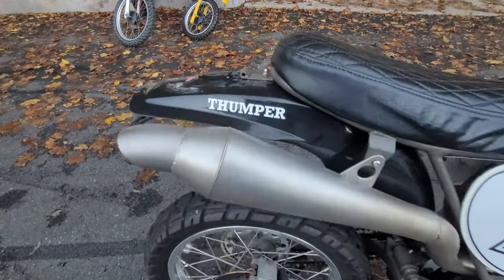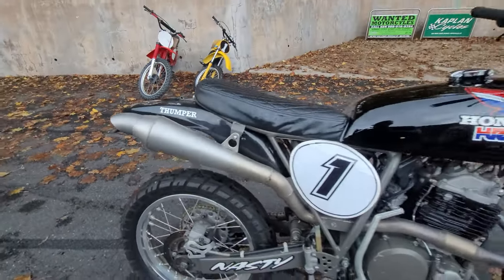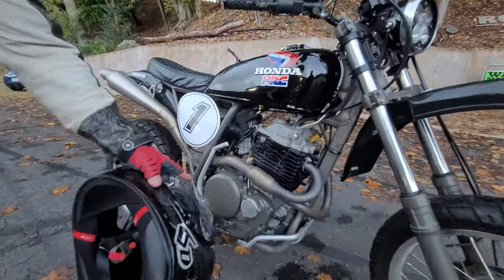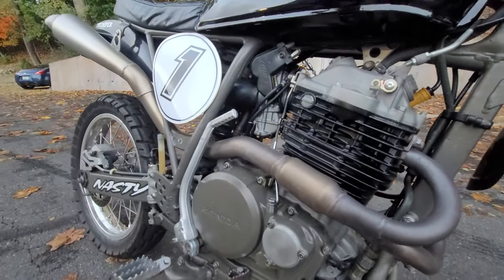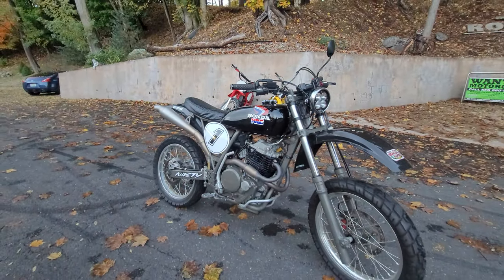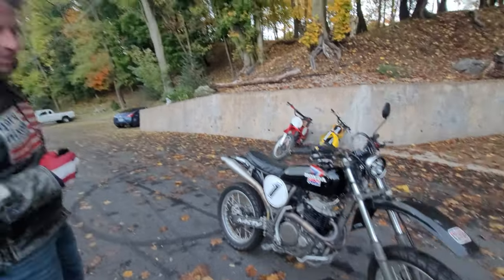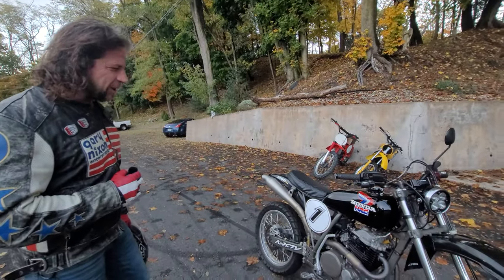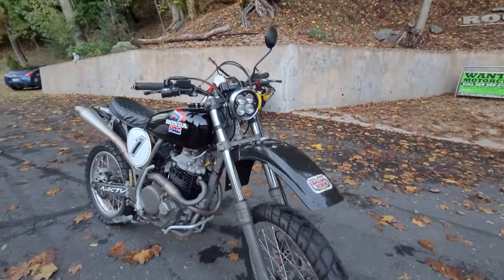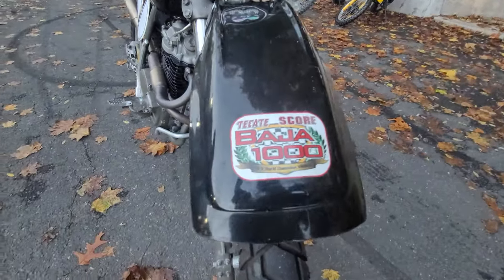It's got a brand new Thumper carb on it and a custom hand-built exhaust, and it absolutely works. It's got the FMF Power Bomb header hooked to this handmade custom exhaust system, and it's an absolute freaking wheelie machine. It's Wheelie Wednesday. This is the ultimate bike for Wheelie Wednesday. It's an absolute wheelie monster, all five gears all day long.